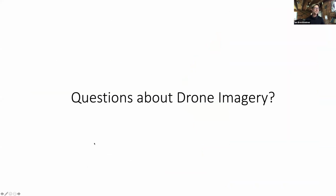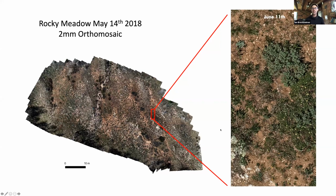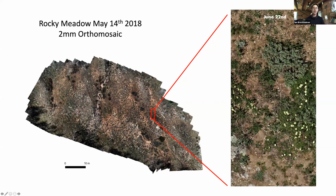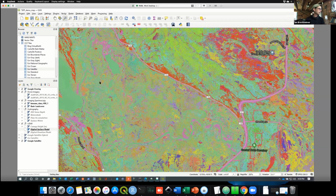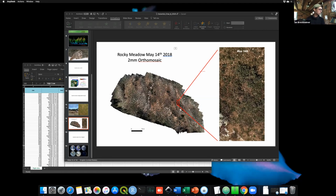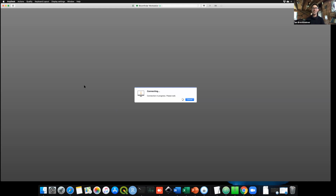But before we go to questions, I did want to actually show you a little bit more about how we process the images to get a map like this. I'm going to go back to kind of industrial strength computer we have going on at Harvard University. That's going to perform a little bit better for what we want to do than my laptop or desktop computer.